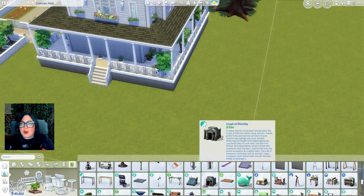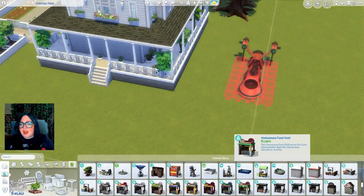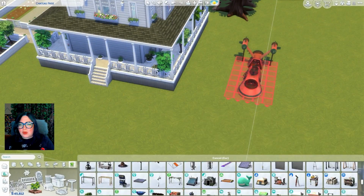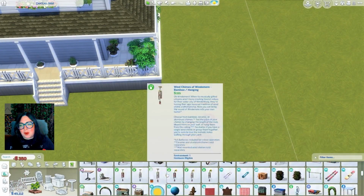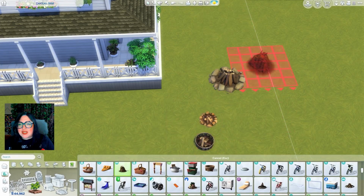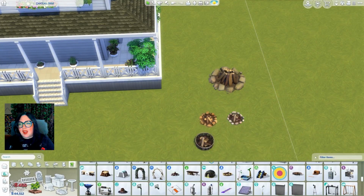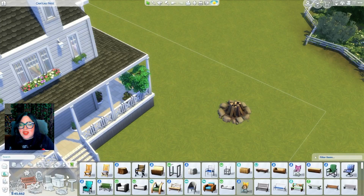This little back corner was the bane of my existence. I was like, what's going to be back here? I tried to fumble around with a pool and do a little platform pool back here. Wasn't loving it. There was just something I didn't like about it. And then I thought, fire pit. What is more perfect than a fire pit at the beach?